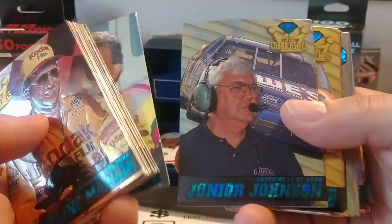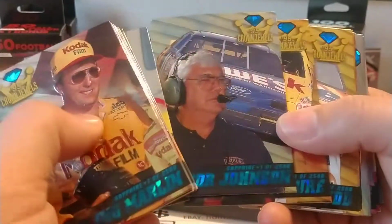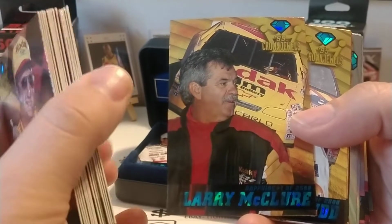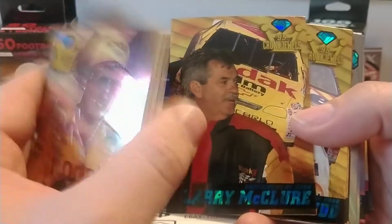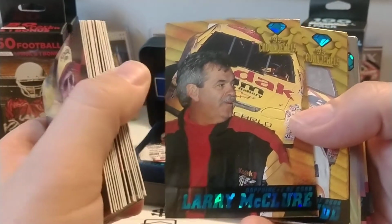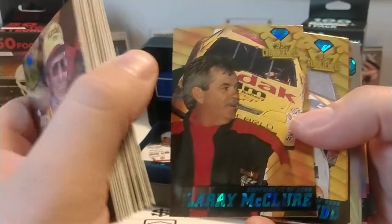Derek Cope, who drove for Bobby Allison. There's Junior Johnson, who passed away, I believe, last year. Larry McClure. There's a very good interview with Larry McClure this week on the Scene Vault podcast. It should drop here tomorrow. I'm a Patreon of that podcast, so I got the early sneak peek of it. Listened to it yesterday. Really, really good interview.